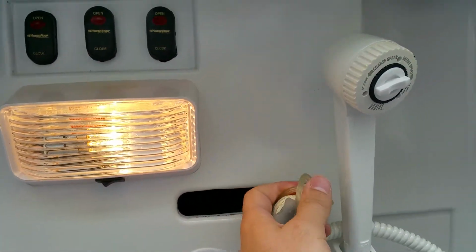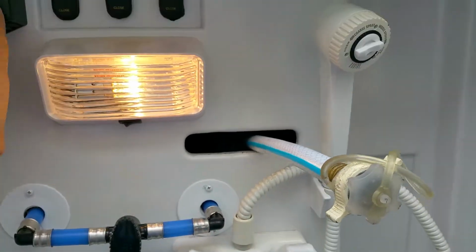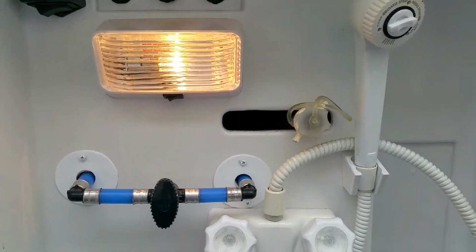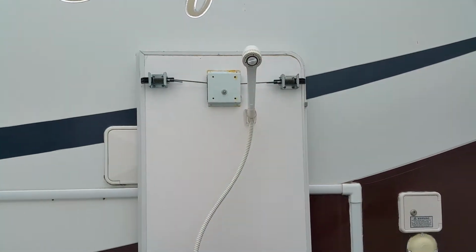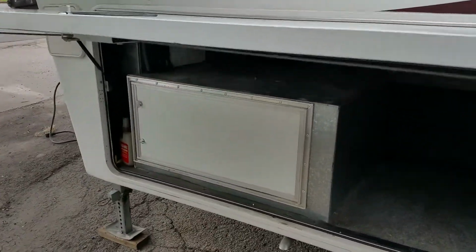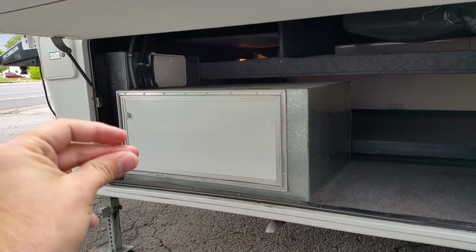Another thing is this is your hose right here. And check this out. Here we go. Automatic retracting. This is an outside shower. You can move it up to here. And then you can stand outside, spray off the kids, the dog, or whatever you want to spray off. Now over here, let me open this up really quick for you. Open.